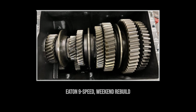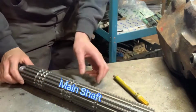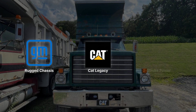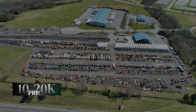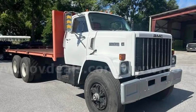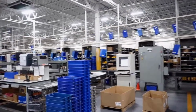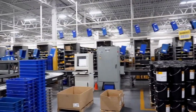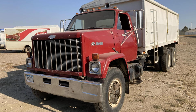Most Brigadiers pair these engines with an Eaton Fuller 9-speed manual, a gearbox that can be rebuilt in a weekend and keeps downtime to a minimum. Used listings on truck paper and regional fleet auctions regularly show running units priced between $10,000 and $20,000, even with 800,000 miles or more. Caterpillar's legacy parts program keeps pistons, pumps, and gaskets flowing, with a typical 5-day lead time, meaning a city fleet can keep these old trucks in rotation for decades.